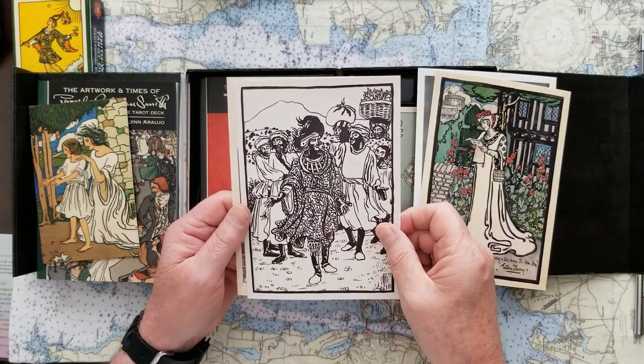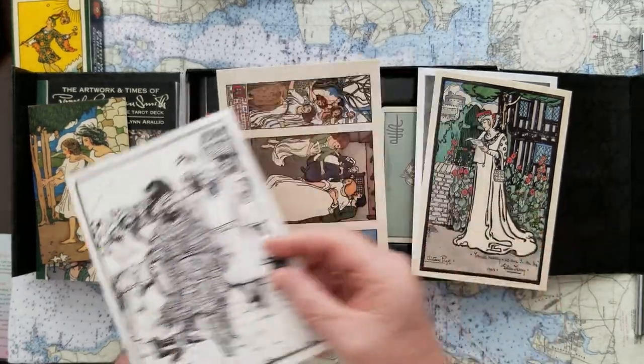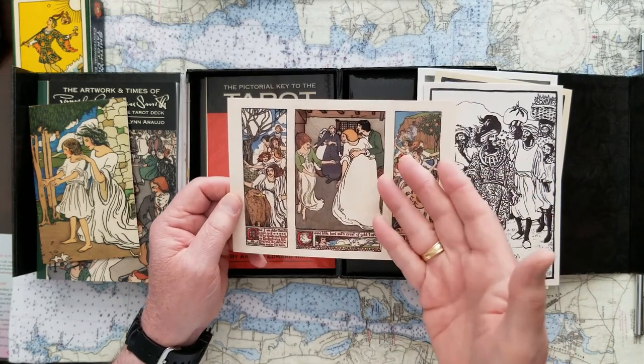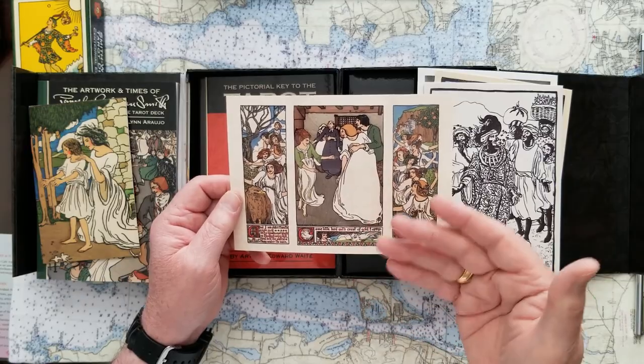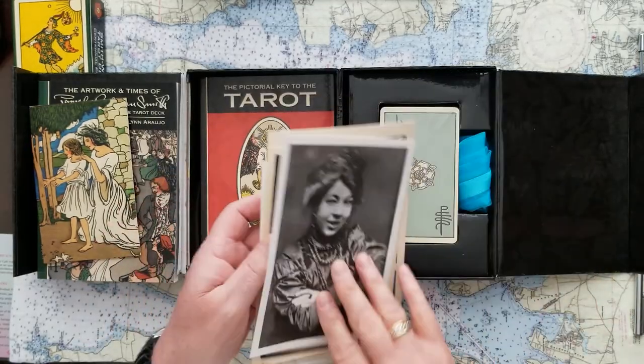Then you get, this is an example of just some black and white work she did for I don't know what. It doesn't tell you on here, but it does tell you in the book. And then this is some more examples of what she might have done for playbills or other ways. You know, artists have to make a living, so they use their talent of making art to sell and do other things. So love, love, love everything that came with this.